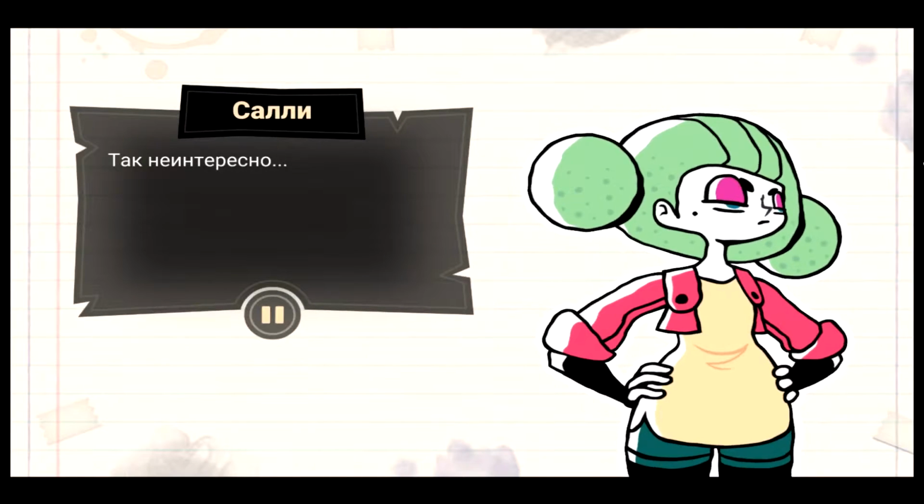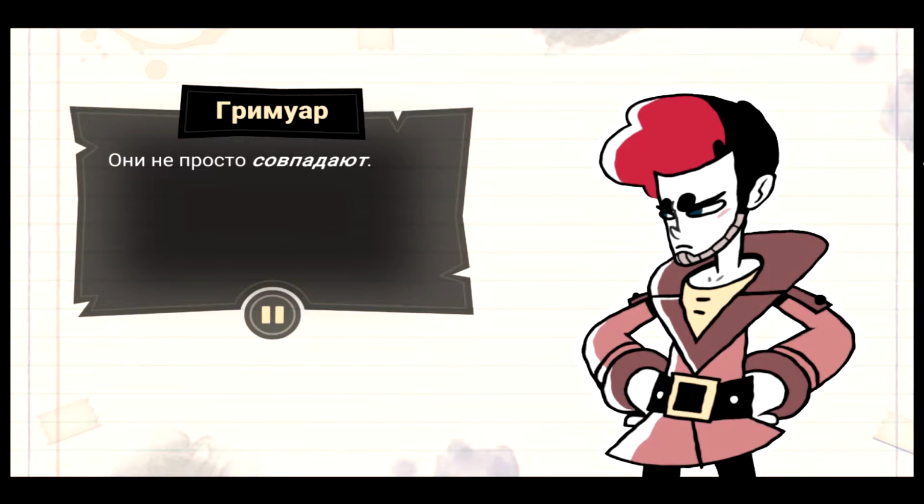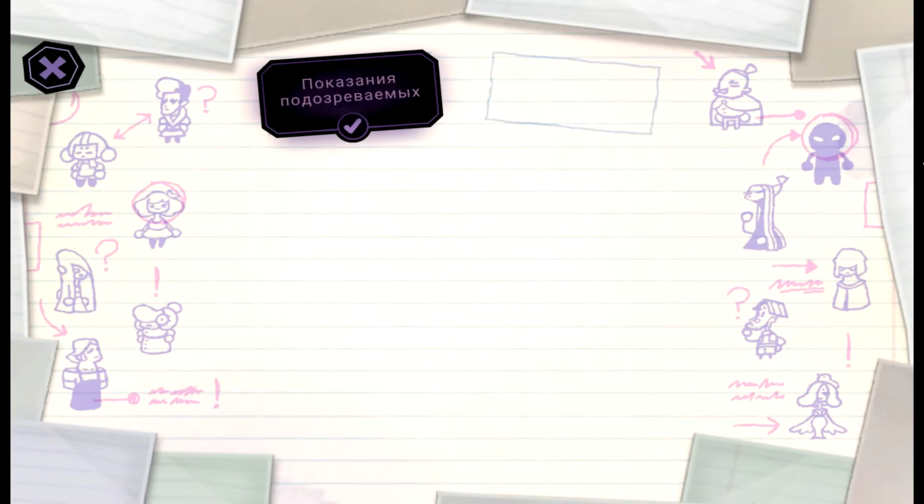That's disappointing. What is? All the statements line up with each other. They don't just line up. Some of them even seem to specifically confirm each other. Yes, right, Captain. So what are we going to do with them?